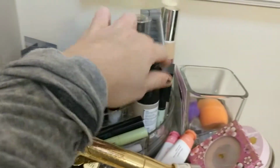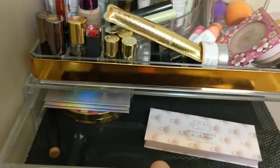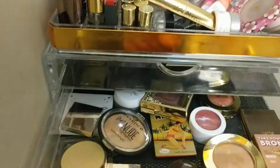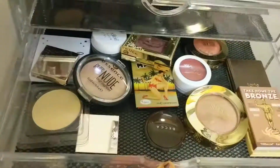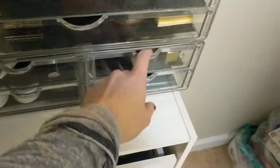Alright, so here's my new collection. I've got the e.l.f. foundation over there. I've got, now I've got the Laura Geller blush palette, as well as the Naked Cosmetics in the cart. And here I've got some new fun stuff, and some old fun stuff that I know that I love. I've got the two different ColourPop shadows in there, and a few different concealers in here, and these two drawers usually stay constant.